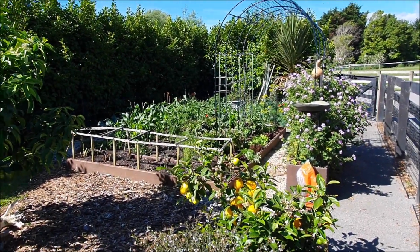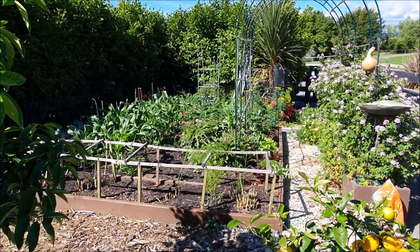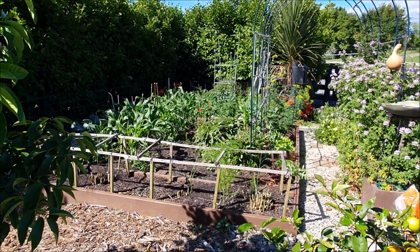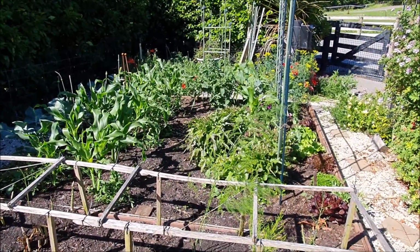Time for a quick garden update. I've got a bit of a cold or hay fever or something. It's quite hot and dry weather just at the moment. Plus we've had some rain as well, which has been good for the garden. So the veggie garden's coming along quite nicely.